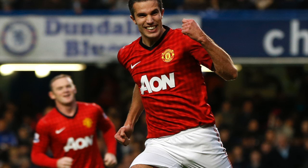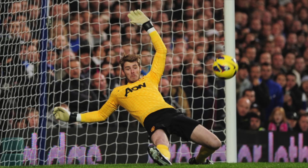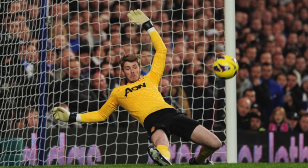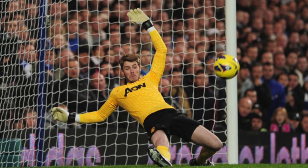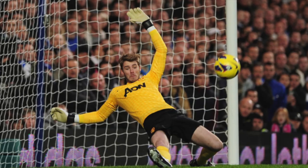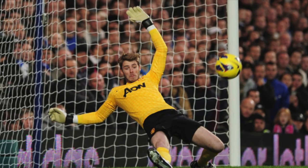De Gea made a great save from Luiz from a free kick, a dipping shot that he saved with his feet. A bit unorthodox, but you just have to get anything on it to get it away when you're a goalkeeper. Anything to get the ball away is your main target, and he did that. Again, Chelsea created a lot of chances, and we kept it out.